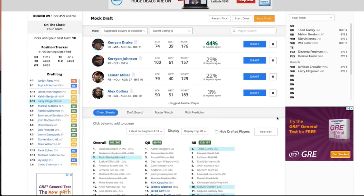From the draft, the trade capital that it takes to pick up Larry Fitzgerald is a lot less than what it takes to draft him right there. And I understand that. We had that conversation. Even if somebody takes him earlier in your startup draft than you think he should be taken, give it 2 or 3 weeks into the season. If that team's not doing well, strike. Then you can go pick up Larry for sure. Right. You took him a little bit too early.